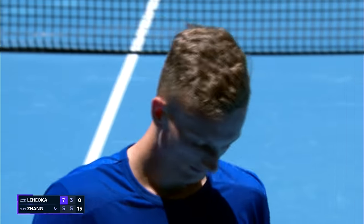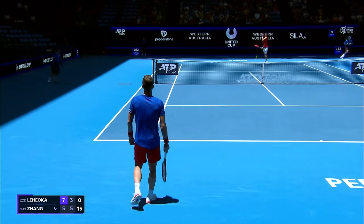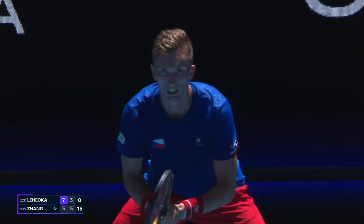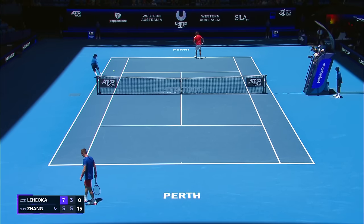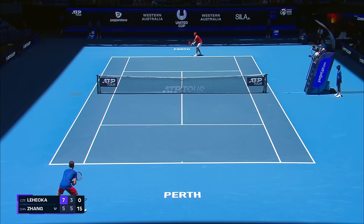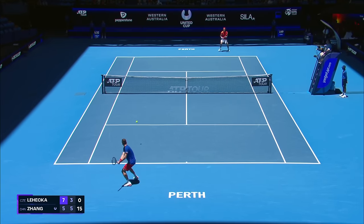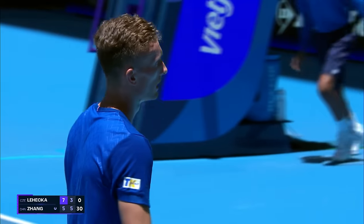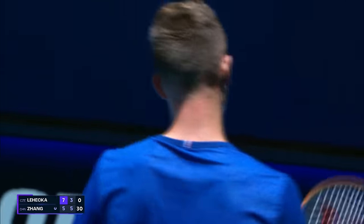I just have a feeling he is breathing a little hard. There's a bit of pressure probably now, and it feels like he's lost an opportunity in this second set. But he seems to be breathing a bit harder. That's a poor couple of opening points on that game, and you're trying to pressure your opponent from Lehecka.